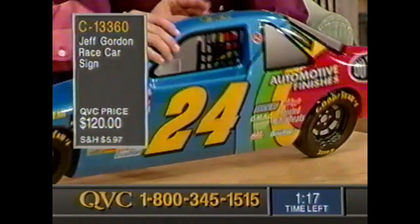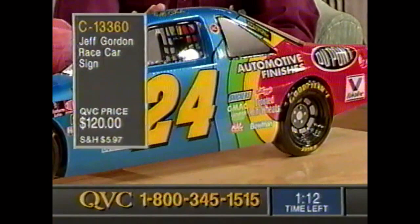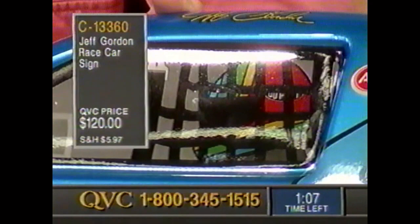Now, it looks kind of different when I'm holding it here in my hands. Well, when you mount this baby on a wall, it looks like you've got a small race car in your living room. They're cool. They really are. Like I said, we've got one hanging up in our shop, and these things have been going like crazy from what I understand.